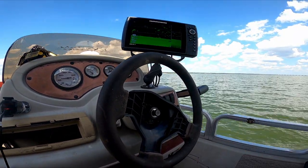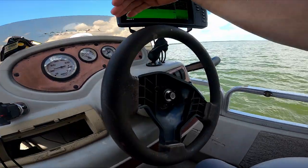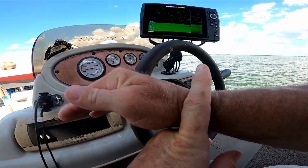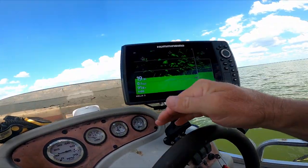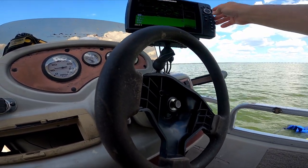This is the one I like using. Catfish kind of look like your hand with your wrist. This part of your hand here is what a cat will look like. So when we get out here and drift a little, we will see what we got.